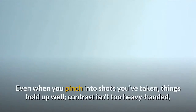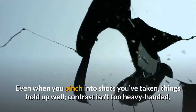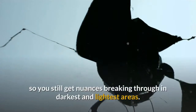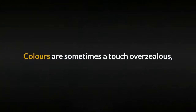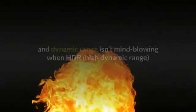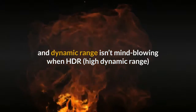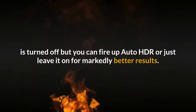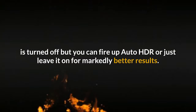Even when you pinch into shots you've taken, things hold up well, contrast isn't too heavy-handed, so you still get nuances breaking through in darkest and lightest areas. Colors are sometimes a touch overzealous, and dynamic range isn't mind-blowing when HDR, high dynamic range, is turned off, but you can fire up Auto HDR or just leave it on for markedly better results.